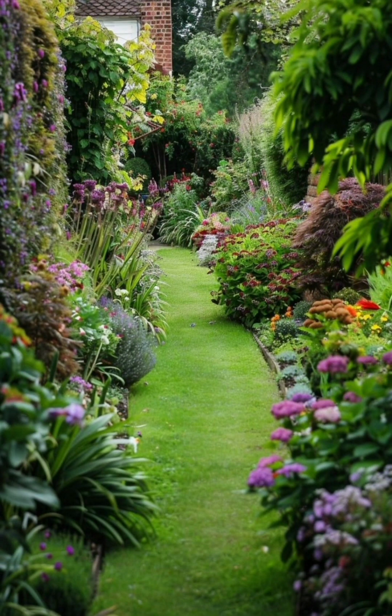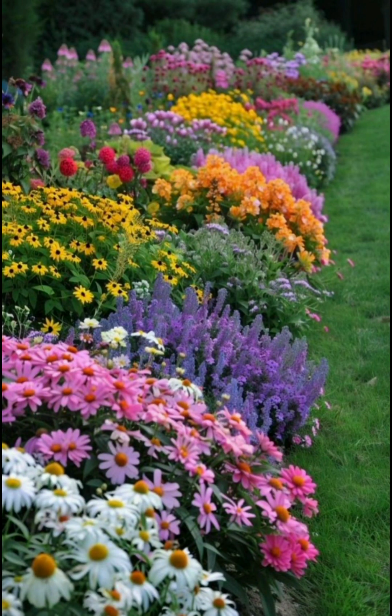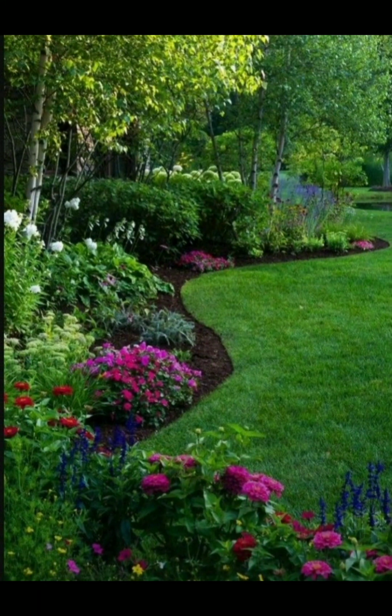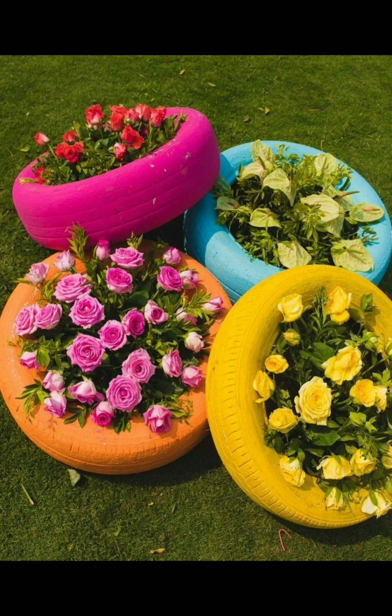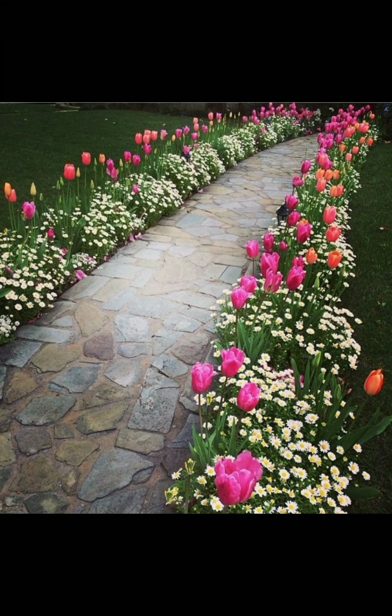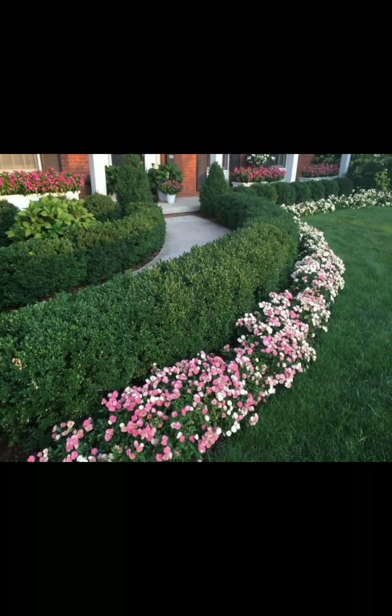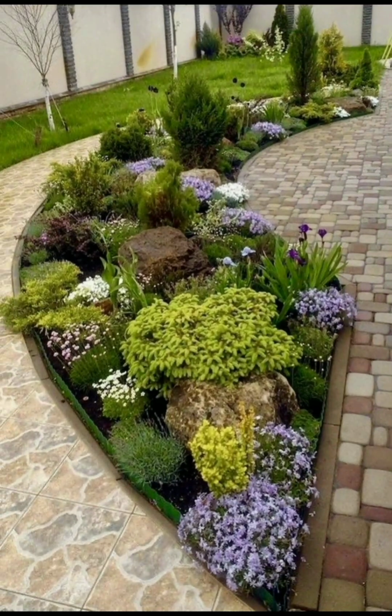And then design: plan, sketch your garden layout taking into account pathways, seating areas, and focal points. And then choose a style. Decide on a garden style that reflects your preferences, such as formal, informal, cottage, Japanese, or modern.